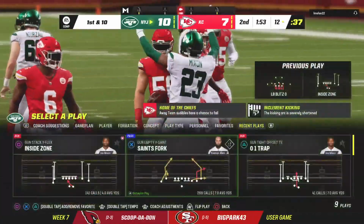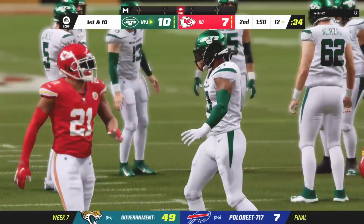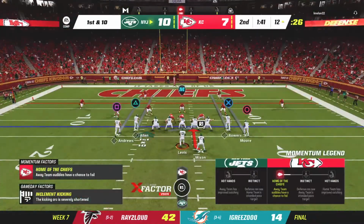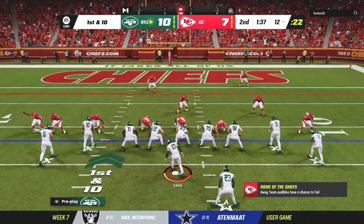Tackled at the 12. Give them credit. They knew what they wanted to dial up on fourth. They executed it for 9 yards, and the offense stays out there. So this offense is able to convert on fourth, and now a fresh set of downs here, 1st and 10.